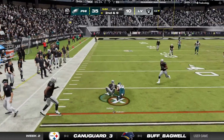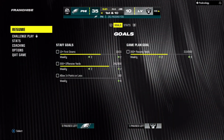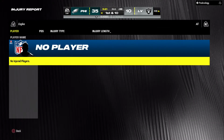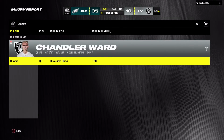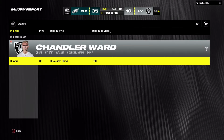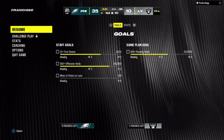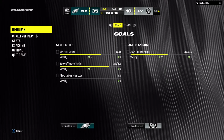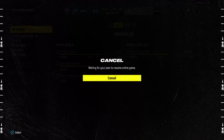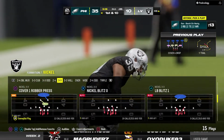Looking left side, it's complete. He's got it. And he'll be taken down, but not before it goes past the 50. Just his 2nd catch of the game so far. This one moves the chains.